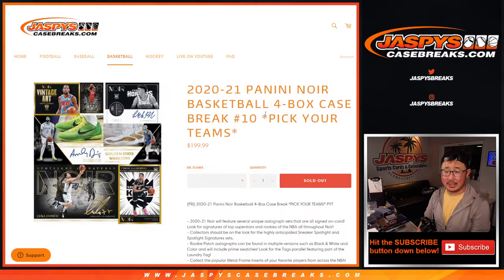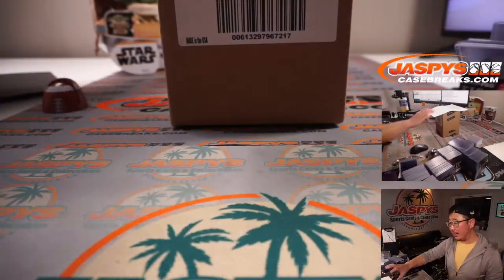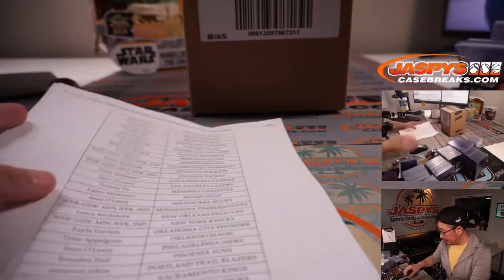Four box, pick your team, number 10. Our last case for the time being. Just keep an eye on the website for more. Now, the next time we get more Noir might be at a different price point. Prices may have gone up, but just keep that in mind.